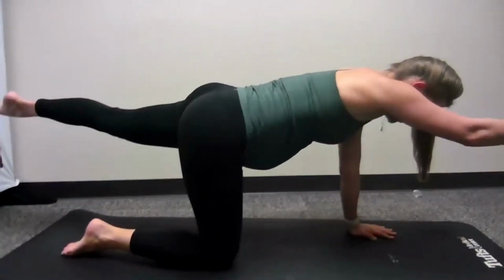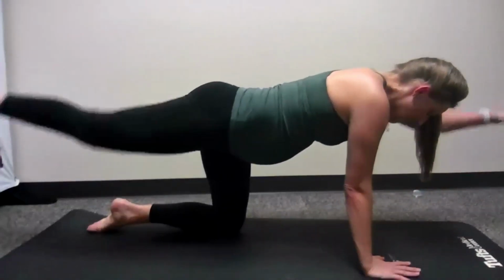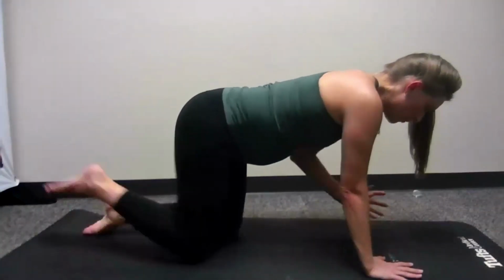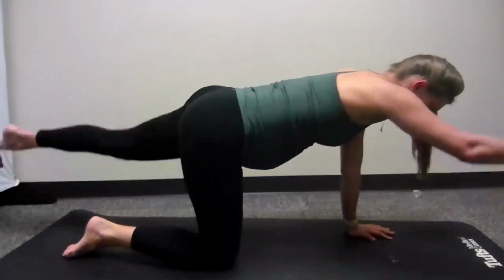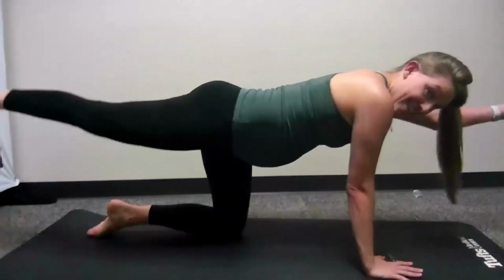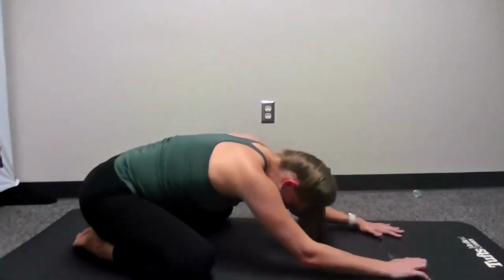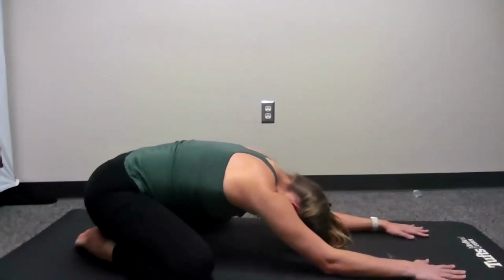We'll keep this work going. Be mindful of how you stabilize through the core, through the torso. As you reach in opposition, breathe in through the nose, out through the mouth. Final time here. Bring in. And once again, reach those hips towards the heels. Around through the spine.